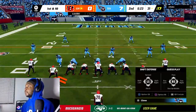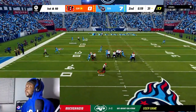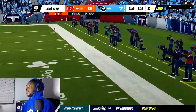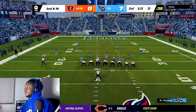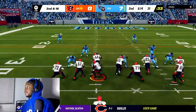Here's 1st and 10 down at the 31. On the move to his left. And he wisely will throw that one away. So it looks like they still have some fight in them on this series because it seemed like things were headed for the red zone. But if this defense gets 2 more stops, they can keep them out of that area.